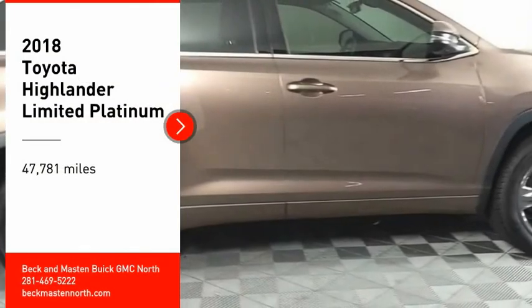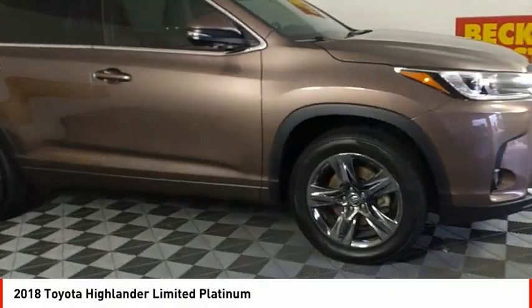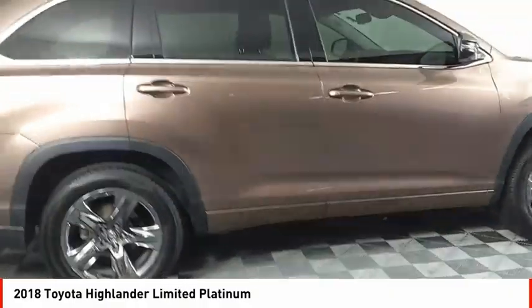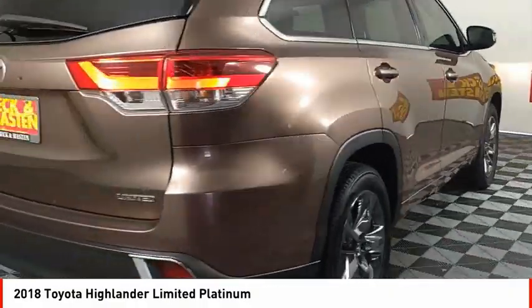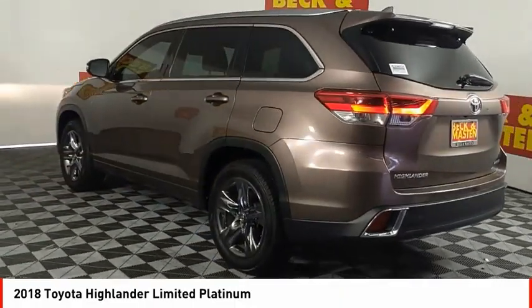Stop by and take a look at the 2018 Highlander. The Highlander is the SUV that's thought of everything. The Highlander offers seating for up to 7 and features Toyota's innovative center stow design. The second row bench seat folds away, leaving a pair of captain's chairs.